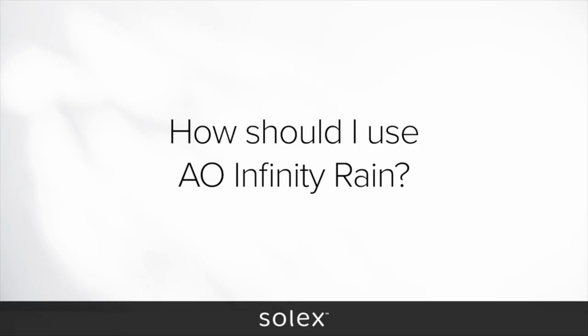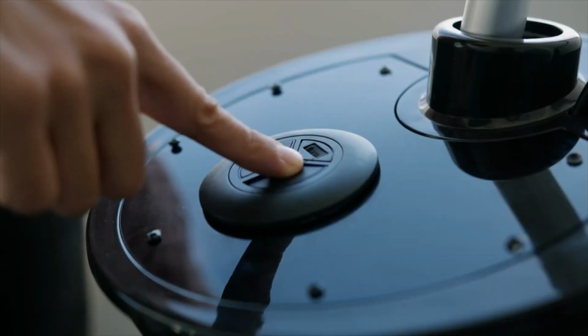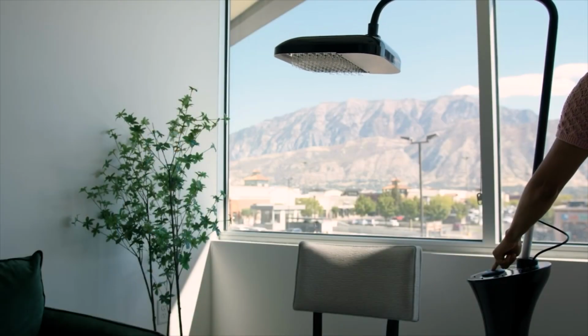How can you use it? Well, the most common is to sit underneath the RAIN. You want to adjust the head unit to where it's about 1 inch to 2 inches above the highest part of your head. Any higher than that, you reduce some of the intensity, and any closer, it's going to be uncomfortable. So 1 to 2 inches is ideal for your best experience in that chamber.